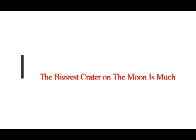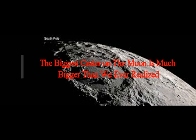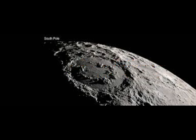The biggest crater on the moon is much bigger than we ever realized. The moon bears its history on its skin. Earth's only permanent natural satellite is scored and scarred with billions of years worth of cratering, a record of constant bombardment. The biggest and oldest of these scars is a monster crater, one of the largest not just on the moon but in the entire solar system.